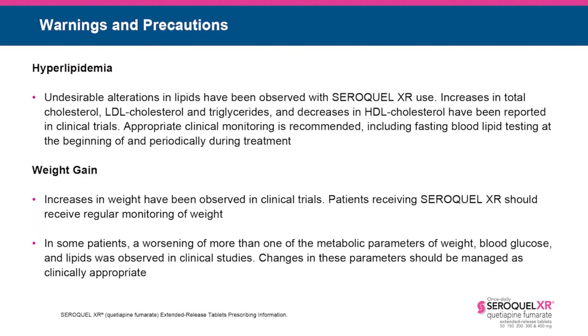Undesirable alterations in lipids have been observed with Seroquel XR use. Increases in total cholesterol, LDL cholesterol, and triglycerides, and decreases in HDL cholesterol have been reported in clinical trials. Appropriate clinical monitoring is recommended, including fasting blood lipid testing at the beginning of and periodically during treatment.